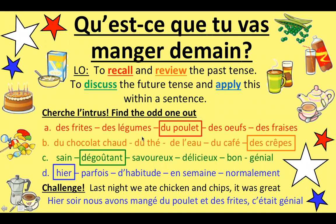Okay. Right, so nous avons mangé du poulet et des frites. C'était is our word for it was. Okay, thinking about how we say it is in French, it's c'est, C apostrophe E-S-T.